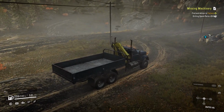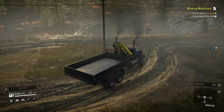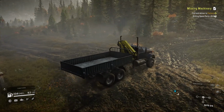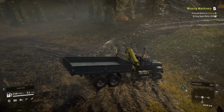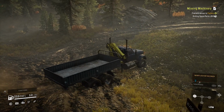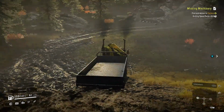Which way do I want to go? Do I want to take... Yeah, I do. I want to take this little shortcut right here, because I want to get fuel. I know, I've only burned 6 liters. No diff lock. Come on, truck.